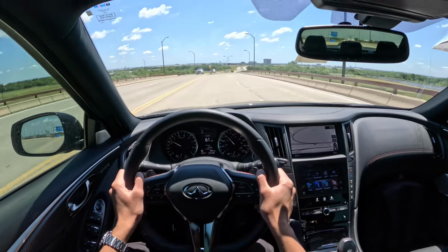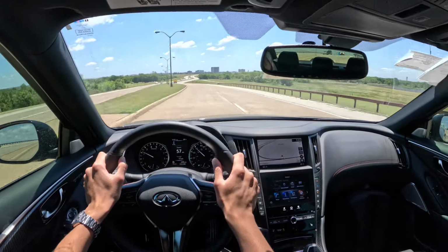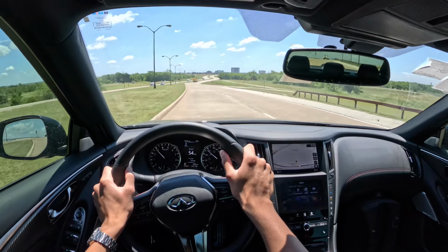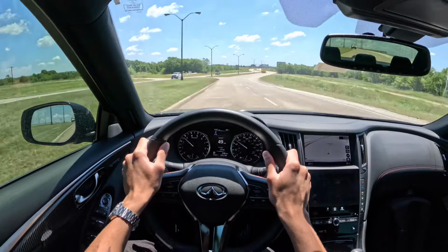Put your foot down, it will definitely pick up. 400 horsepower is a pretty strong number. That is not a joke. 400 horsepower is no joke, regardless of the car.